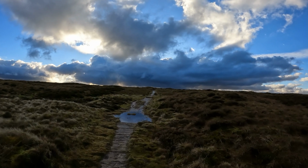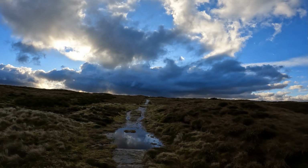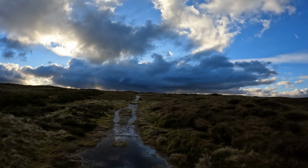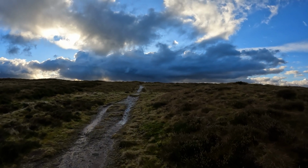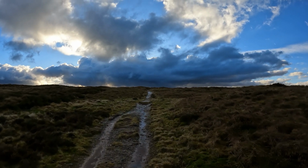You see, I knew it. Black Hill's got a dirty great black cloud over it. It's supposed to be sunshine today. Oh look, it's put a big black cloud over the top. It's got it in for me.